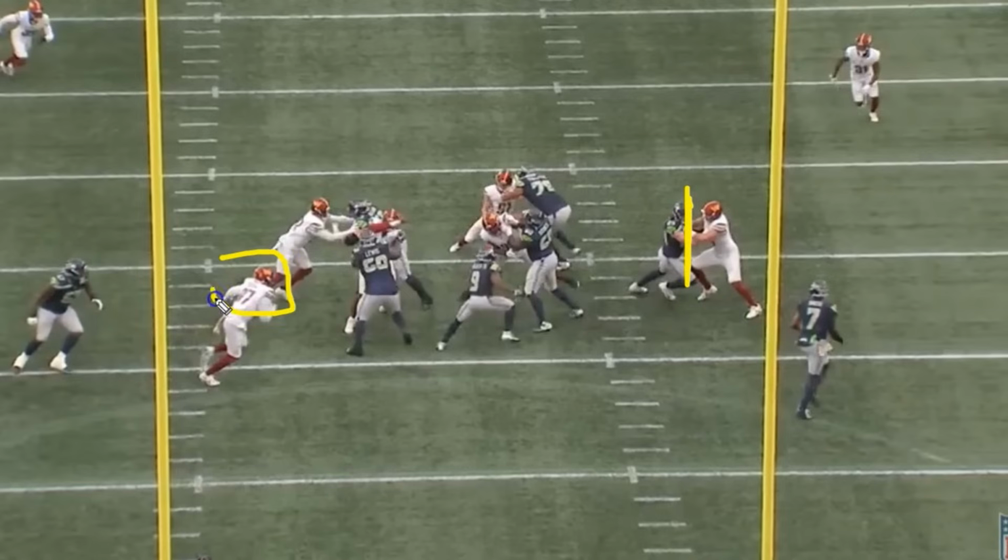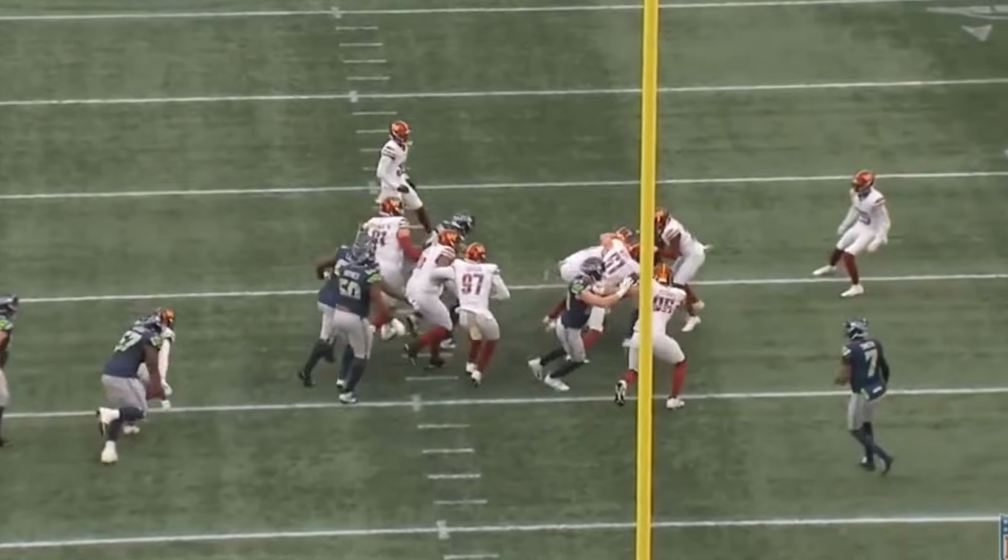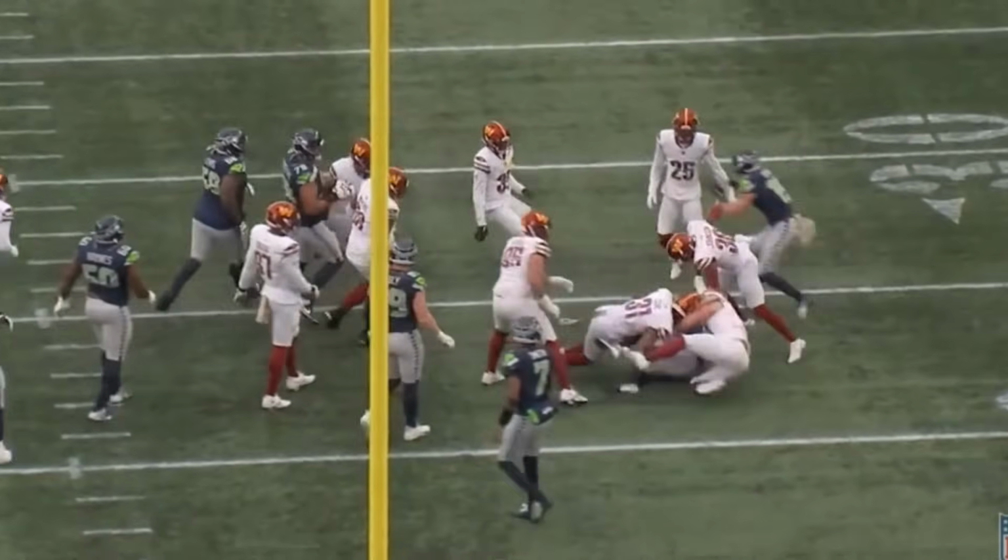Because sometimes when it's not there on the front side or these blocks don't necessarily work and the lanes aren't really opening up, you have to bend it back to the inside. And this block right here is ultimately the difference between a play having success or a play not working. So that's a really nice job by Will Dissly. Beautiful job by the tight end. Let's go ahead and get to the next snap.